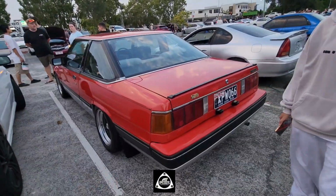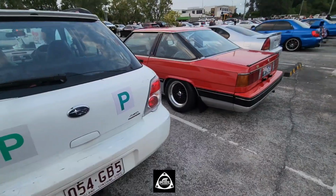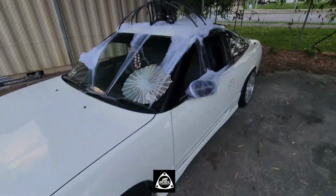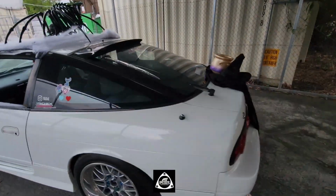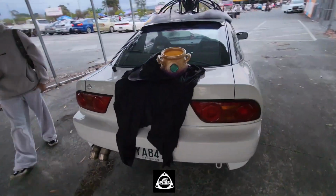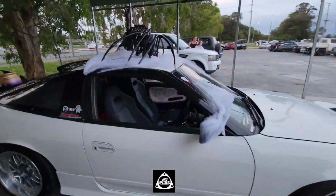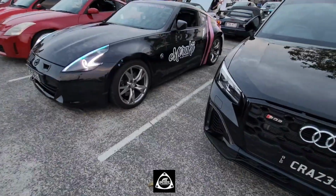I had a silver one about 20 years ago. Wait for it, guys. Wait for it. How cool is that? Halloween, isn't it? Yeah, it's a Halloween theme. Right now it's Halloween. You said you've seen this car before, right?